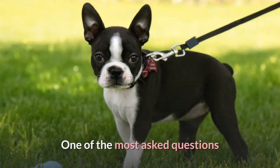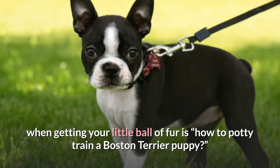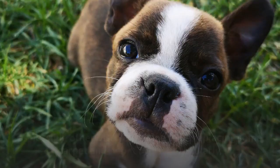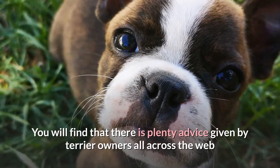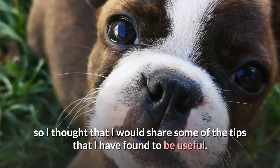One of the most asked questions when getting your little ball of fur is, how to potty train a Boston Terrier puppy? It's one of those challenges that you want to conquer as soon as possible, otherwise you're going to be replacing some carpet and floor coverings regularly. You will find that there is plenty of advice given by terrier owners all across the web, so I thought that I would share some of the tips that I have found to be useful.